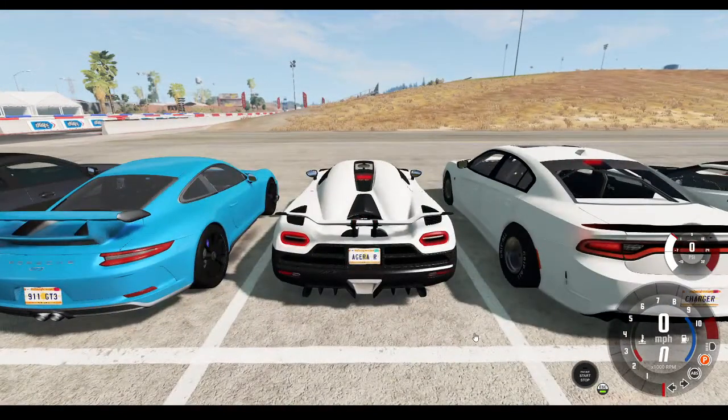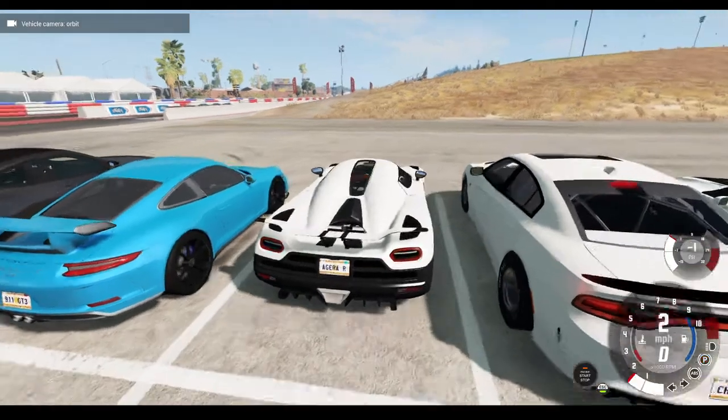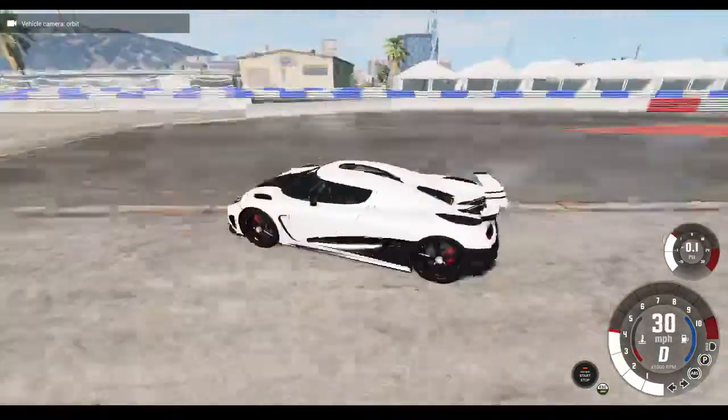All right, next, the Koenigsegg Agera R. Let's test this thing out. This thing is crazy fast. It's got interior, but it's not the greatest interior. Let's see how this one goes.